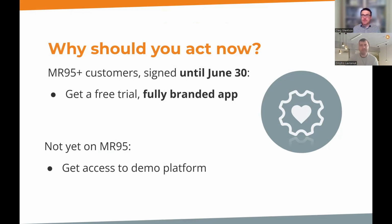In this case, of course, we won't offer you fully branded app, but still it will be a good chance to get some hands-on experience with the portal, and of course, make a decision whether it's good enough for you or not. If not, we'll be happy to get your feedback and work on the missing items. Sure.